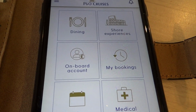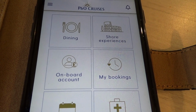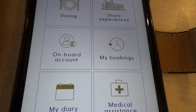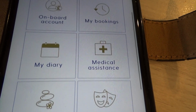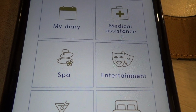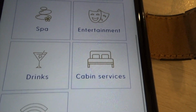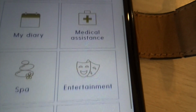Once you've clicked on the app itself, you can see there are options for booking dining or shore experiences. You can check your onboard account, your bookings, and your diary to see what you've booked and what you've got to do day by day. There's medical assistance, you can book a spa, book your entertainment, look at drinks menus, and there's also cabin services, and it tells you about Wi-Fi packages as well.